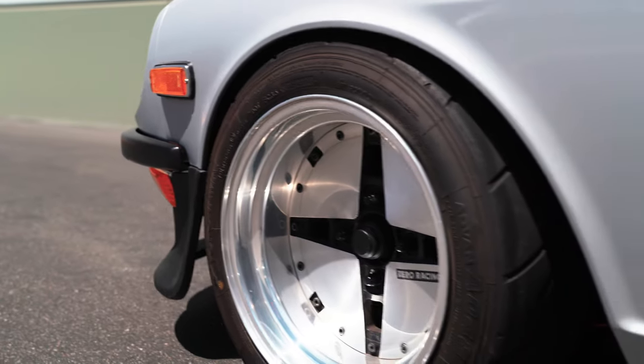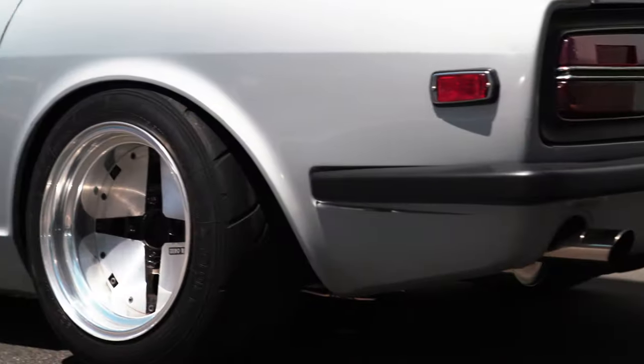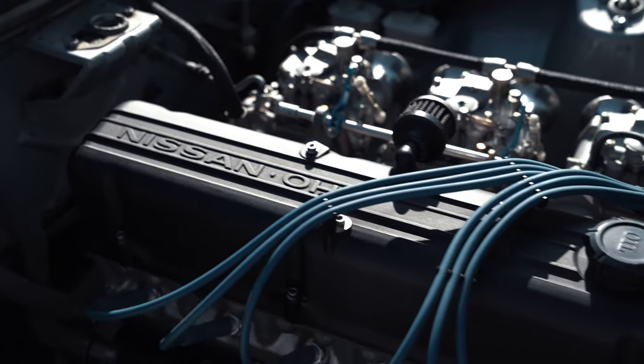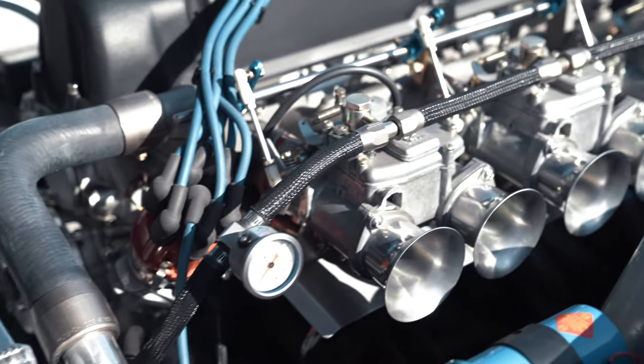Other things too is I didn't want to flare it because that's more of the JDM style, and also I just couldn't bring myself to punch holes in my fender and stuff. But under the hood, I did do what I always wanted to do. I always wanted to have an old school kind of race motor, which is basically just carbureted, you know, side draft carburetors and stuff.